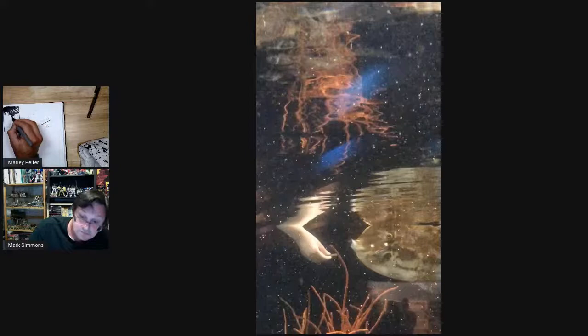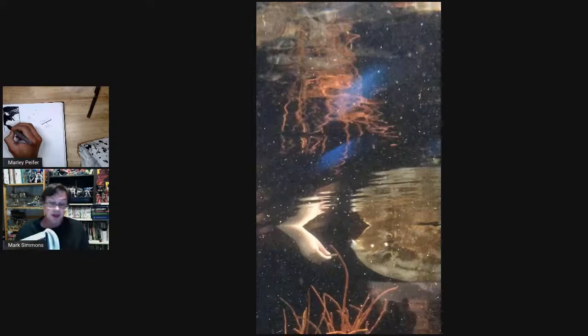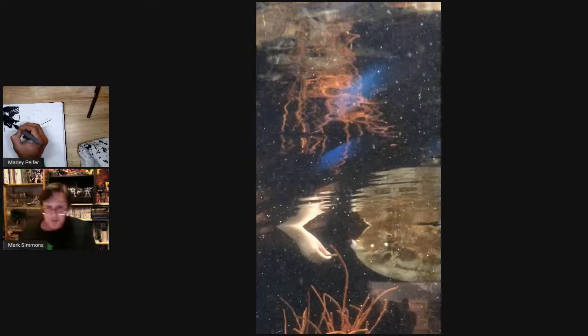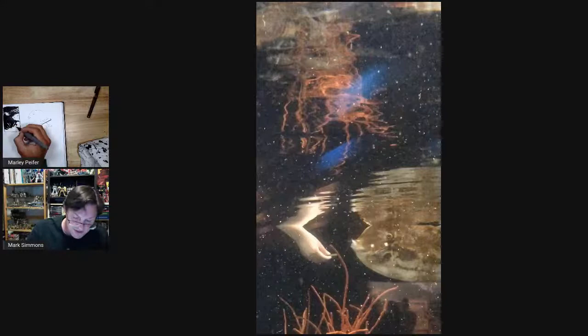So what I'm kind of doing here at this point is I had a little quick doodle, as it were. And then I went in and just started putting in black for the water with the brush pen, which is kind of fun and satisfying. And I think from there I might get out a white pen and just draw in those kind of noodly... Is that some kind of coral?